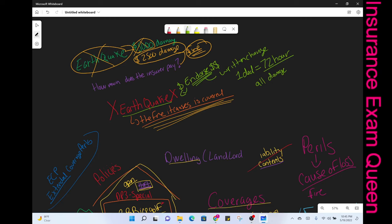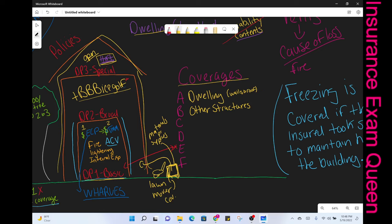So coverage B is other structures. That is any buildings in the backyard, structures in the backyard, anything that is detached from coverage A. So coverage A is the main house, the walls and the roof of the main house. And coverage B is any other buildings or structures that are on the property but are not attached to the main building. So coverage B would be a detached garage or a shed or a gazebo. It would be a structure on the property that is not attached to the house. If you had a garage that was built into the house, the garage would be covered under part A. B is for anything not attached.